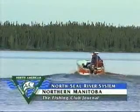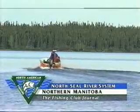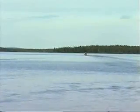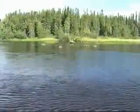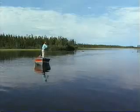Ganglers has been a fixture in the Canadian fishing scene for years. It was here where the Fishing Club Journal's Steve Panaz experienced the kind of walleye fishing for which Canada is famous. You see the current coming down through here, the little bottleneck.